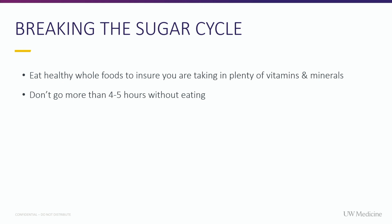Try not to go more than 4 or 5 hours without eating. If it's been 6 hours since you last ate and somebody walks by with chocolate chip cookies, you are going to be a lot more likely to give in than if you had something to eat a couple hours prior.